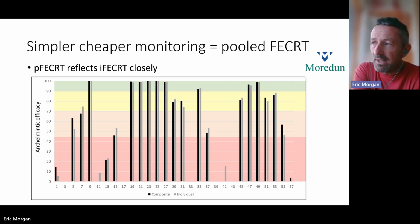The caution around that is the accuracy of the pooled fecal egg count reduction test. The work back at the house, if you like, in Morgan showed here a series of farms where both the pooled or composite fecal egg count, equivalently, and the individual fecal egg count reduction tests were used on the same samples. And you can see that there is some variation. Farm 5, for example, has some variation in the percentage reduction there. But what's important is that in none of these cases did you get classification error, misclassification.